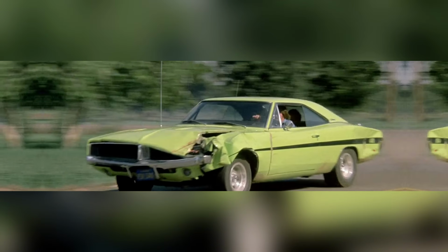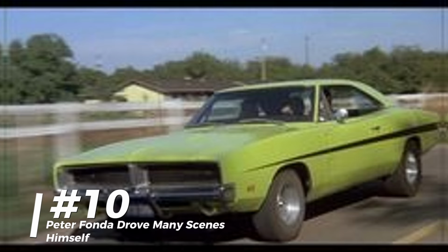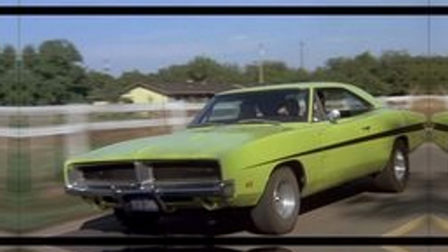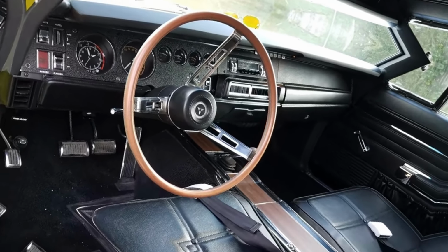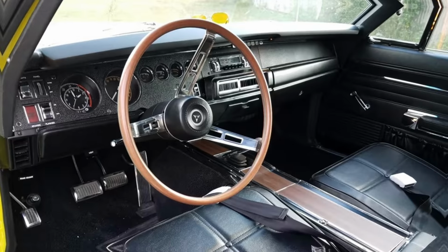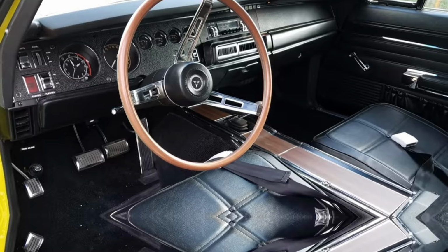It begins with Fact 10, centered around Peter Fonda. Most leading actors of the 1970s let stunt teams handle anything faster than a casual turn. But Fonda wasn't interested in playing it safe. He insisted on performing a surprising number of driving scenes himself. Not the most dangerous stunts, but enough that the crew grew anxious. He wanted audiences to see the tension in his hands, the instinctive corrections of the wheel, and the vibration of the engine through the cabin.